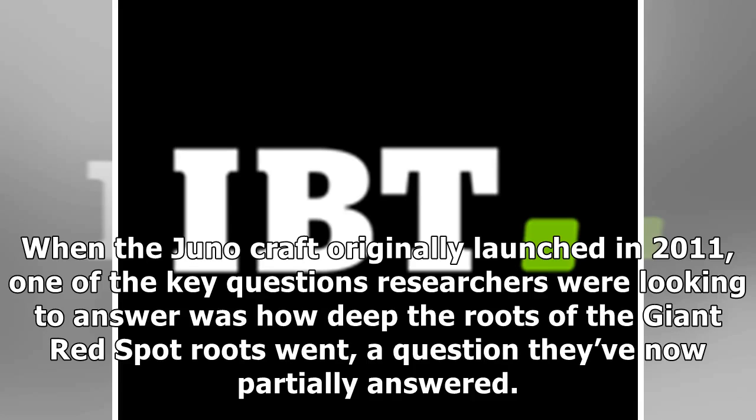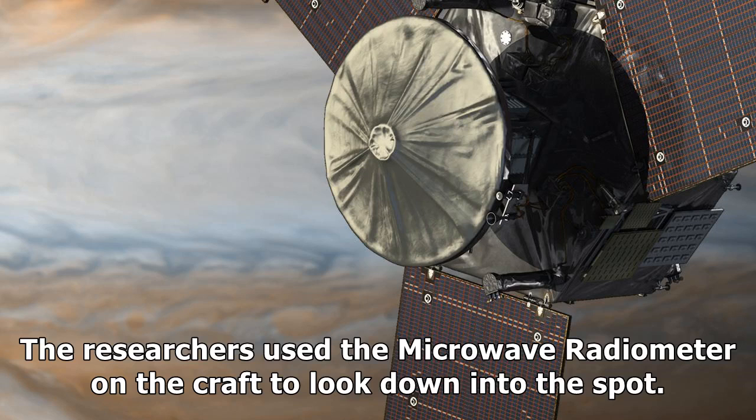When the Juno craft originally launched in 2011, one of the key questions researchers were looking to answer was how deep the roots of the giant red spot went, a question they've now partially answered. The researchers used the microwave radiometer on the craft to look down into the spot.